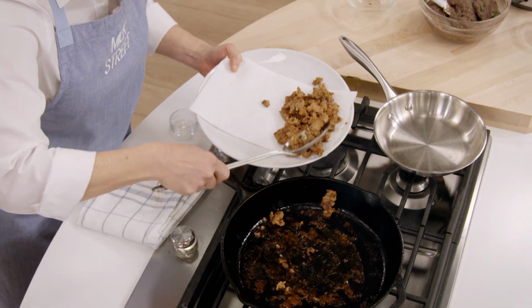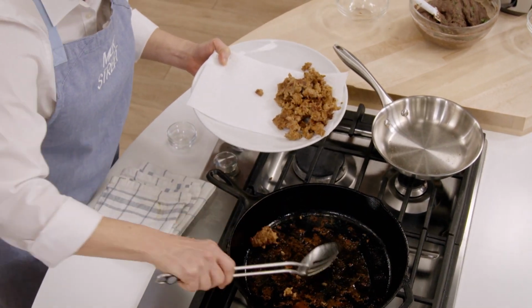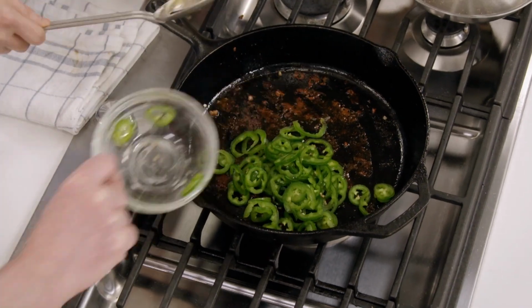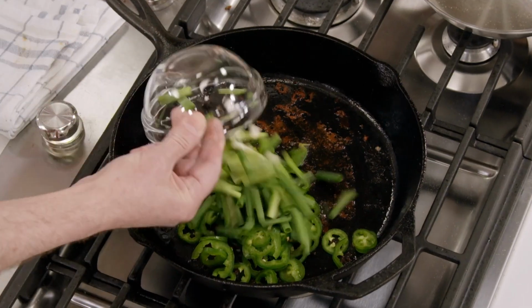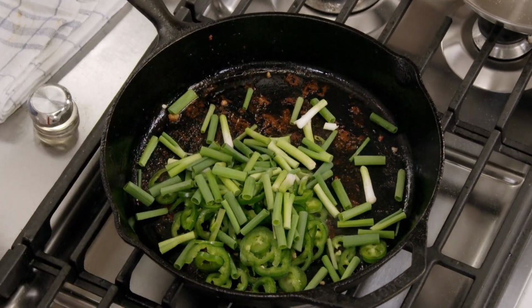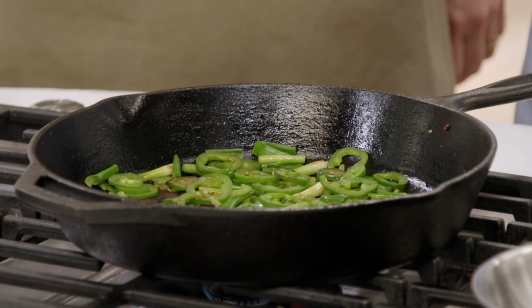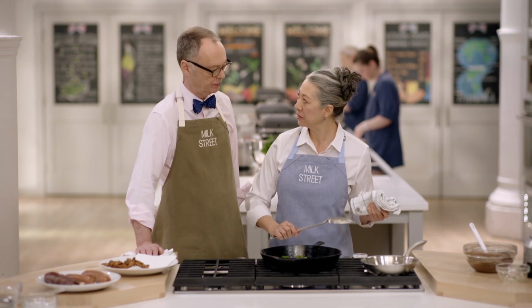All right, so we have the beautiful fat from the chorizo. Toss in the jalapenos and the scallions. We have about 1 bunch of scallions cut into 1.5 inch pieces and 4 jalapenos sliced thinly. So these need another minute or 2 so we get some good char on all the sides, and then we'll be ready to form the tlayudas.